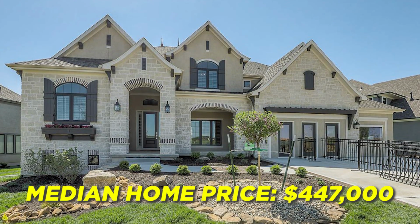The median home price is $447,000, but you can get homes in the $200,000 to $300,000 range up in North OP to a new construction home up in the $1 million price range in South Overland Park. So no matter what you're looking for, OP really has something for everybody.